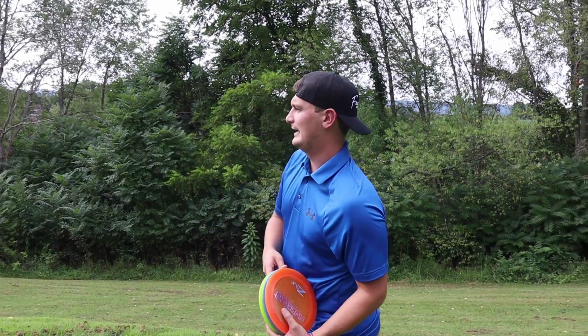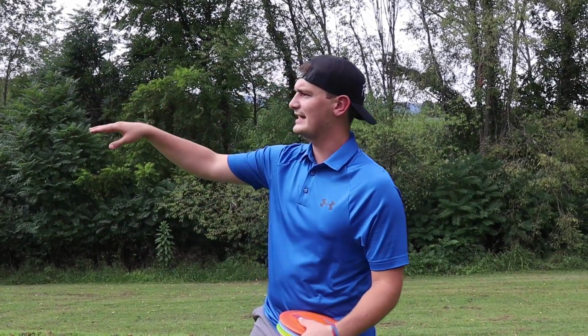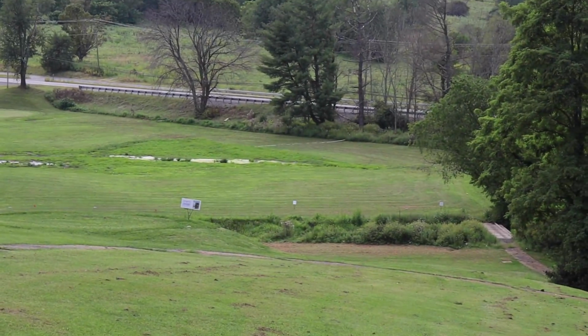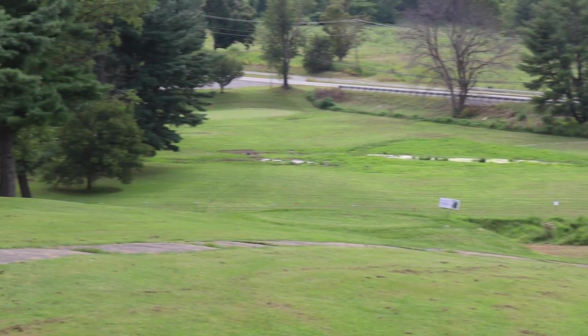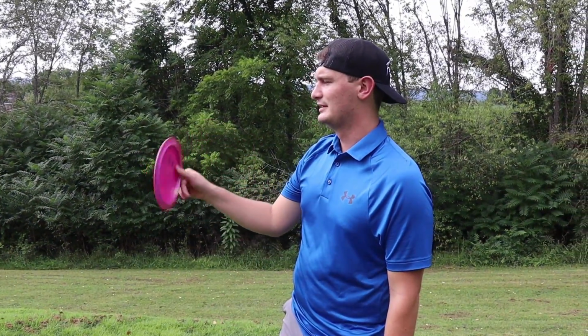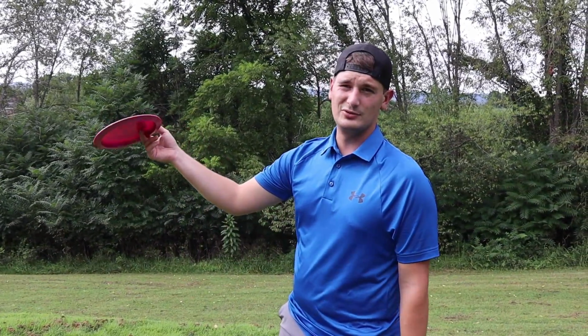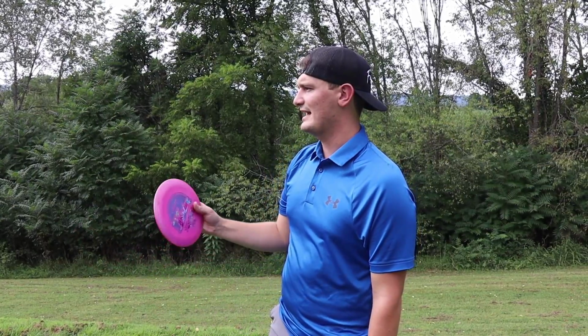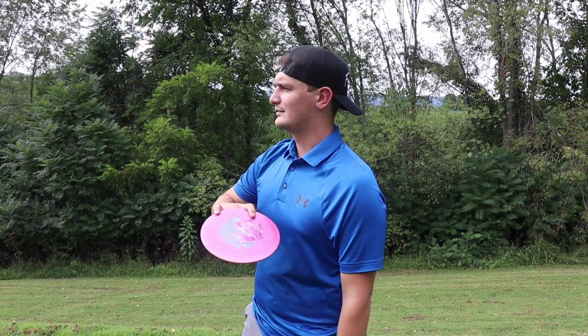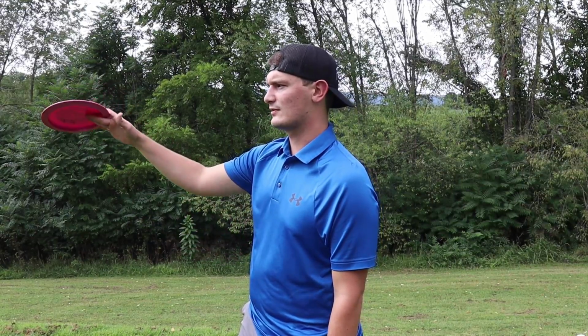Hole four, plays straight down. There's a gully that runs across. It's gonna play OB. And then the green is kind of beyond that and left. 790 foot par four. It's so drastically downhill that the shot across that little gully looks doable. So I'm gonna try that first to kind of gauge the distance with my thrasher and see how hard I have to throw it to get it across.